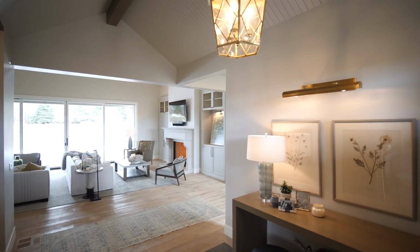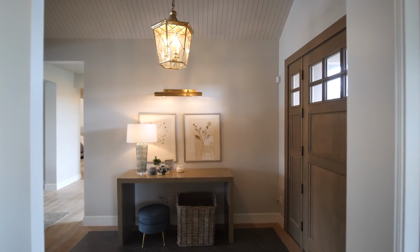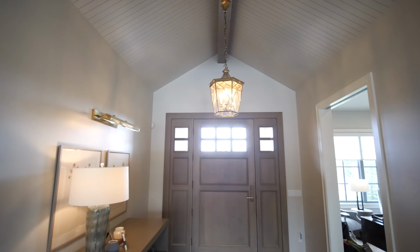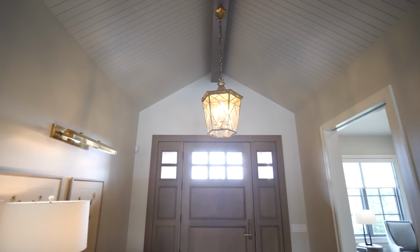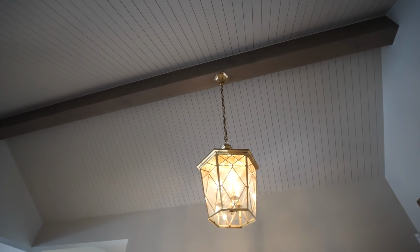In the entryway, we wanted to give a little feel of integrity as always and a little fun. You can see that this light fixture here is one of our highest quality lights in the house. We did that because we thought it had to happen at the front door. And the rest of the way we were able to save a little bit on our lighting choices.